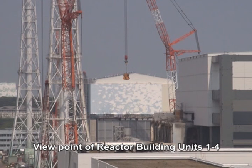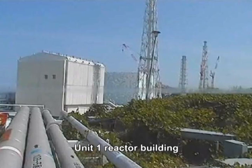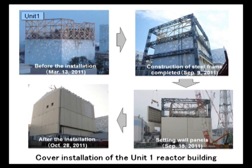From this perspective, 35 meters above sea level, one has a bird's eye view of Units 1 to 4 reactor buildings. Various decommissioning work is in progress. The building covered with the white cover is the Unit 1 reactor building. As the upper part was damaged due to a hydrogen explosion, the whole building was completely covered to prevent dispersal of radioactive material. The cover was installed in October 2011.